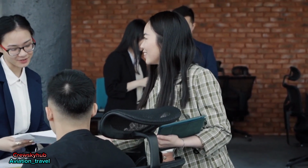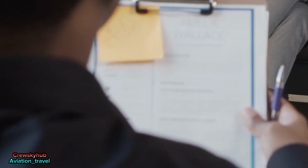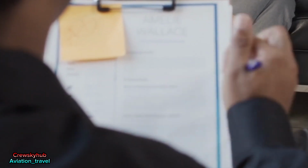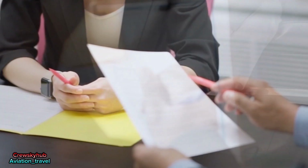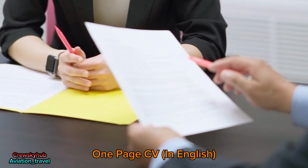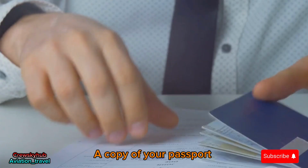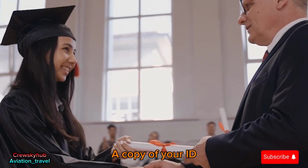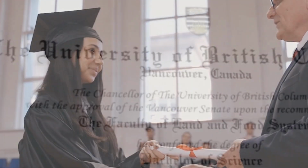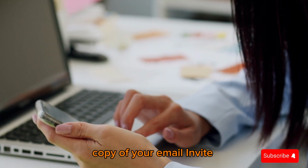Okay, let's get started with the documents you need to carry during the assessment, whether it's an open day or an invite-only assessment. I know the required documents differ from one airline to another, so I will share with you all the documents you should carry. The very first document is your CV in English, 2 passport photos, a copy of your passport, a copy of your ID, a copy of your high school education certificate, a copy of your highest education level certificate, and a copy of the invite to the assessment from your email.